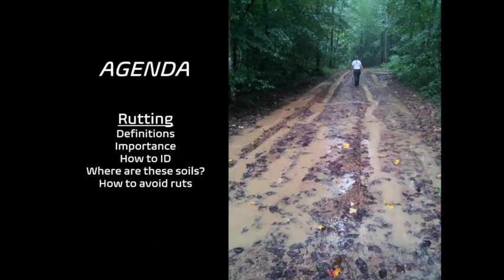So a couple of months ago, our timber contracting officer approached me and he said that his foresters were having some problems with rutting across the forest. And he said, can you put together a training for them that will help them identify the importance of these soils? And I was like, absolutely, I can do that. So I thought this would be a good opportunity to show you all some of the issues that we deal with regard to soil moisture in a management context.